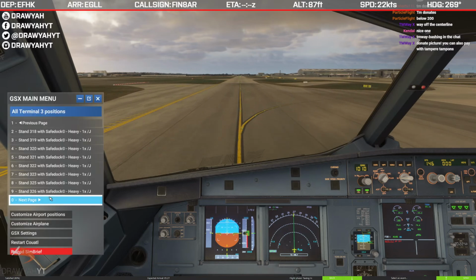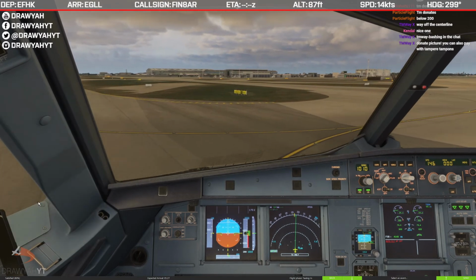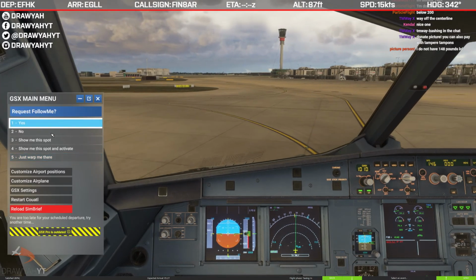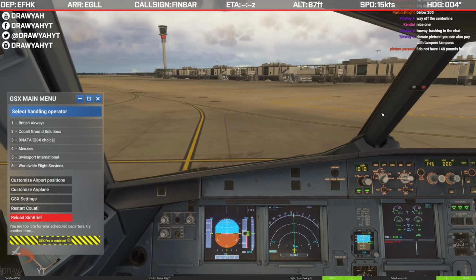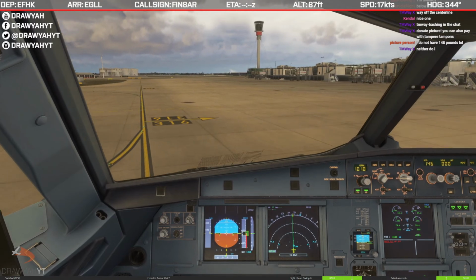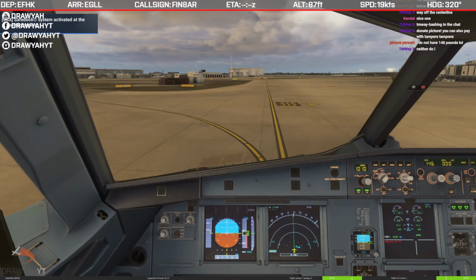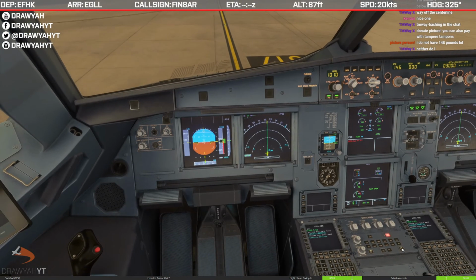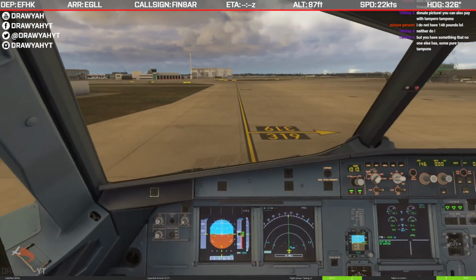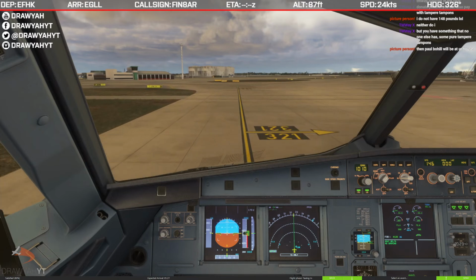Page. Next page. Page. 351. Just one note. And it's Menzies for Finnair at Heathrow. APU, overhead panel. APU can come on once the engine is started. Yes, there's definitely still some lagging at airports I've noted. That's going to be something I'll look into.